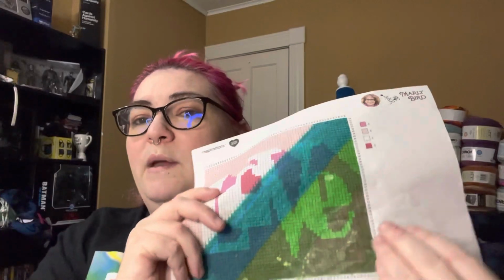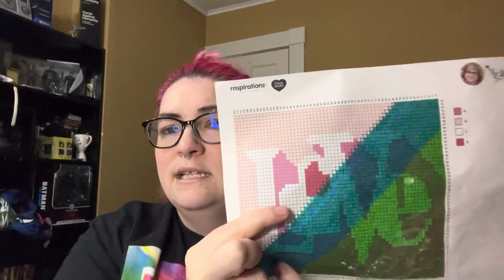So I ended up last week completely ripping out the E and going back to just that dark pink and redoing the whole thing. So the E is perfectly fine now. I think there's a few mistakes in the V, like up here somewhere, but they're not really noticeable. But the mistakes I have in my L, which I'll show you when I hold up the blanket, are pretty noticeable. But at this point, I'm not going back and fixing it.